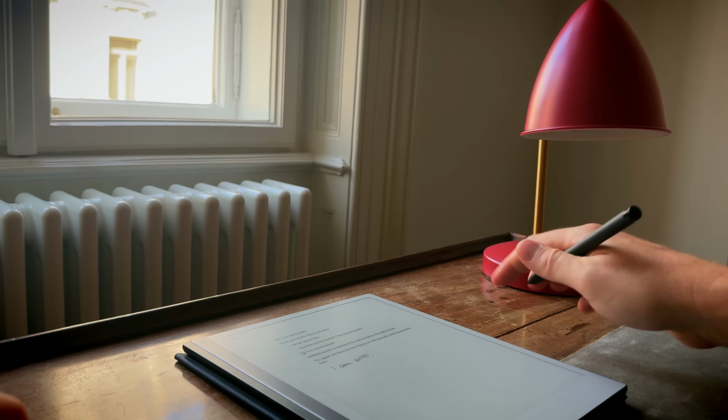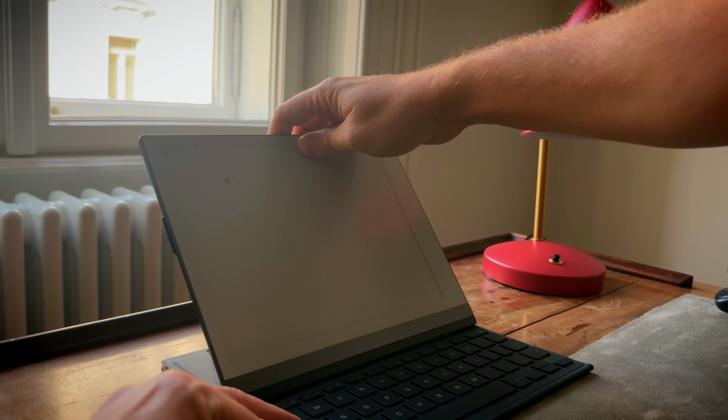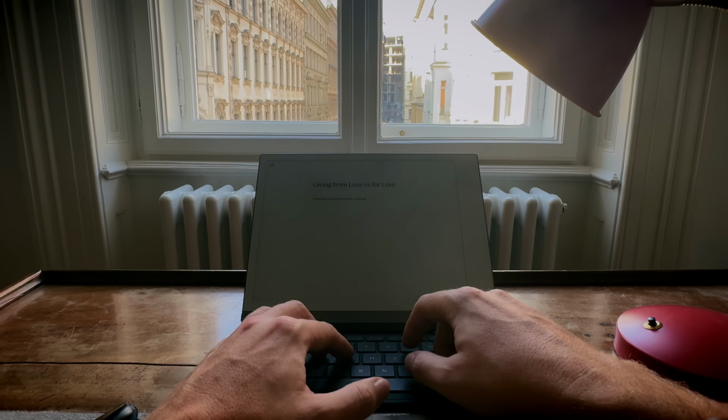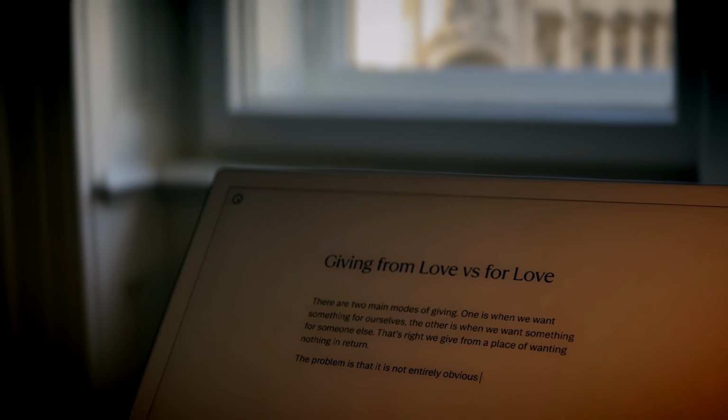Despite these minor gripes, the reMarkable paired with the keyboard felt revolutionary for me. It made writing not only more focused, but fun. I could draw on the doc that I was typing, or I could quickly sketch out some idea by hand and then start writing an article about it, all without ever touching another device, the web, or getting a single notification.